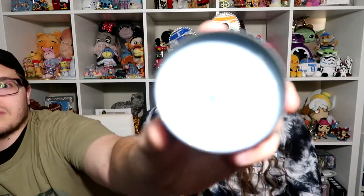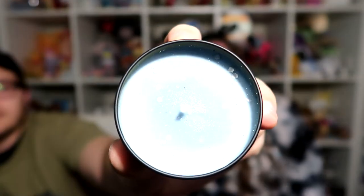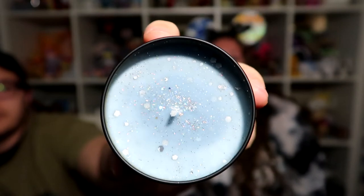Oh, this is like a floral, right? Really, yeah, it's really nice. It's like fresh and floral. It's like a florally, I'm going to say like a soap kind of, like a nice soap. Like clean. Clean, yeah. I like that it's light blue with the silver sparkles. That's so Cinderella. I love it.